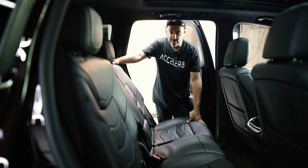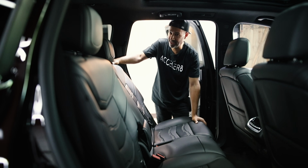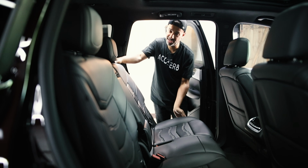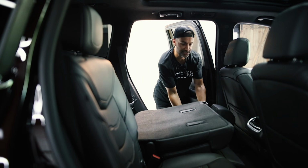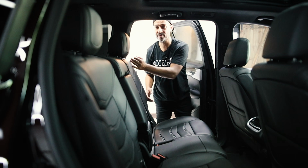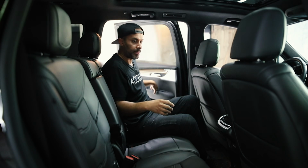So if I'm hating on the GM parts bin, it is this handle to adjust the seats. This quality should be better at this price point. I just feel like this handle is very cheaply made, and I wouldn't say it could break, but I would say you need to have a more sturdy, strong one, considering that you're going to be opening this quite a bit, up and down for children to get in and out the back.